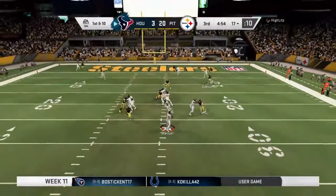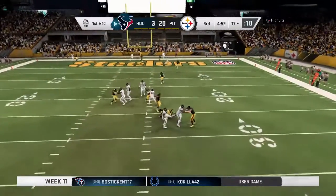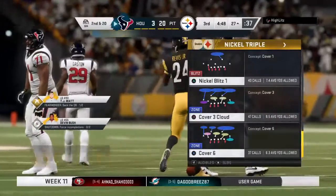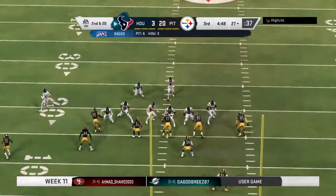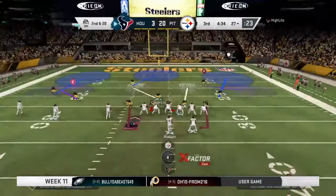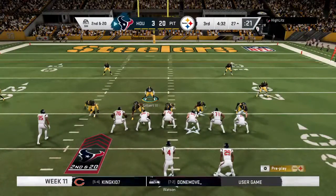From the red zone now, Watson. And he's going to go down. Back at the 27-yard line, he's sacked. This has been a tough one for this offensive line. It appears almost like they've been on roller skates this entire game, the way they've been pushed around. 6 sacks given up in this one.